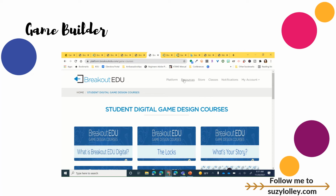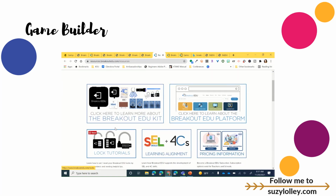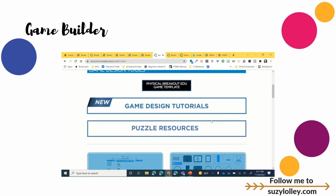Another thing I wanted to show you that I think is an untapped resource is under the word resources up here at the top. And it will show you as an adult, all about the kit, the platform, yada yada, but also tips for designing a game. And again, that's something to think through.